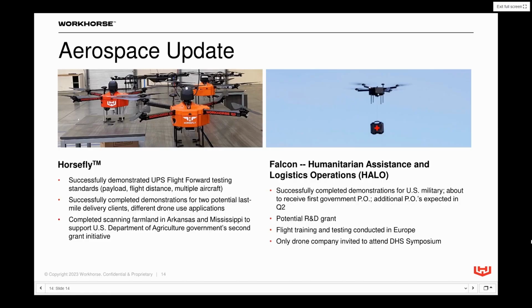Moving on to our aerospace business on slide 14, which had a very busy start to the year. We advanced the development and testing of our drones to target two compelling growing markets: package delivery and agricultural and infrastructure data acquisition and data use. We conducted demonstrations of simultaneous package deliveries by multiple Horsefly aircraft to two prospective last-mile delivery clients and a potential industry partner. In addition, we successfully completed demonstrations of both the Horsefly and the Falcon drones for the U.S. military, multiple branches.